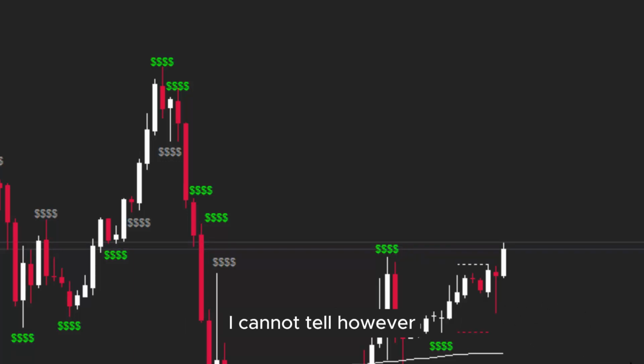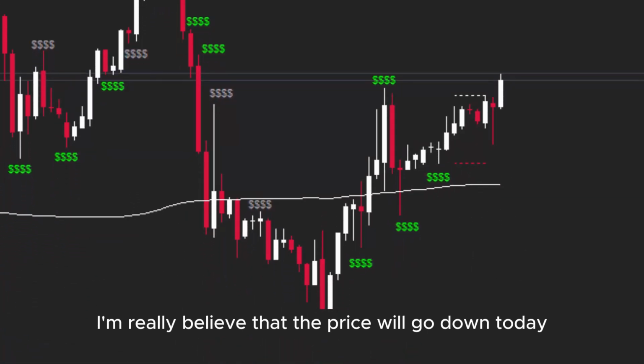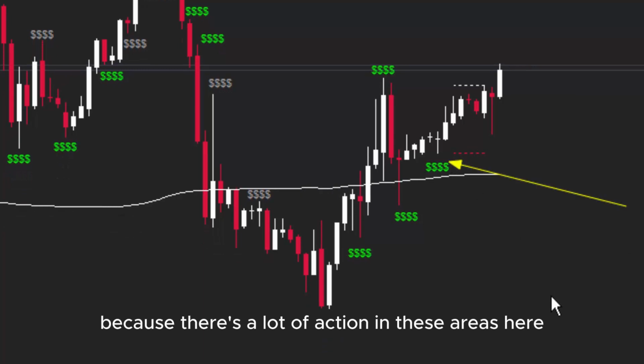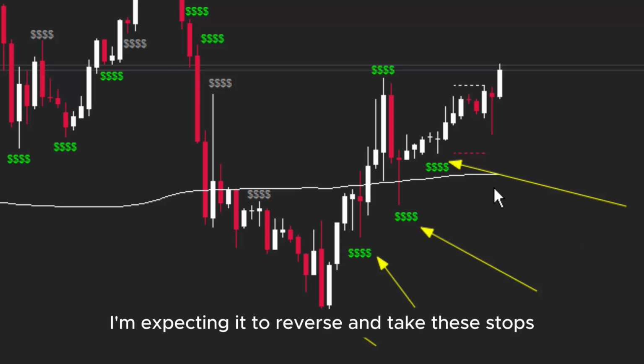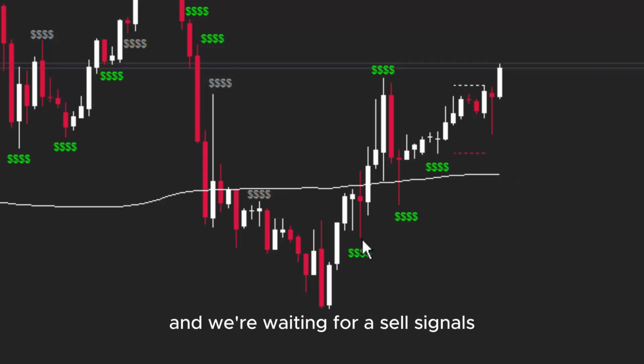I cannot tell. However, I really believe that the price will go down today because there's a lot of action in these areas here. These are the areas where there's a lot of money to be taken. So I'm expecting the price to reverse on us today or tomorrow or whatnot. I'm expecting it to reverse and take these stops, and we're waiting for sell signals. Once we get them, we're in the game.